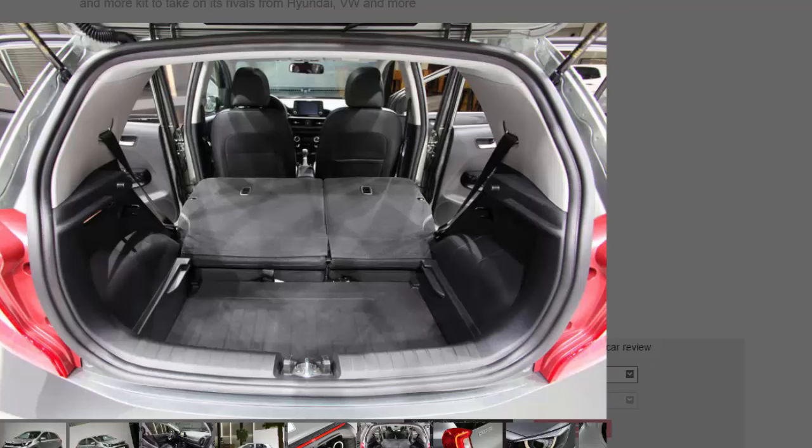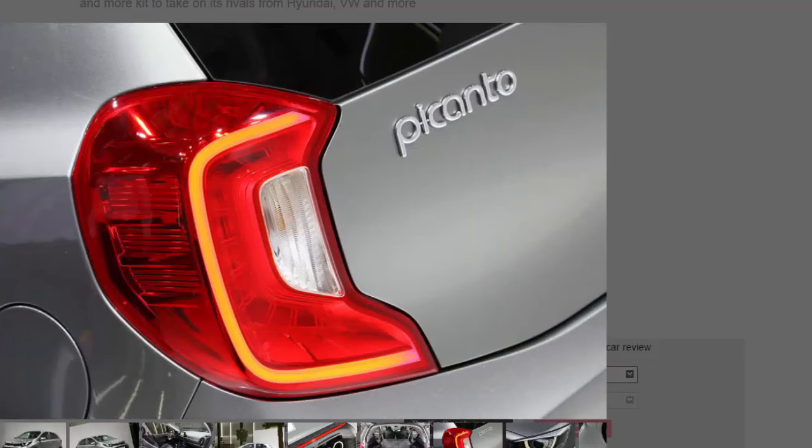Kia says it has also improved the Picanto's ride and handling through the use of modified suspension and a revised steering rack, both of which are said to give the new car agile driving dynamics. Torque vectoring by braking also features for the first time, helping to reduce understeer during hard cornering. Although the addition of sporty GT Line models and the new turbocharged 1.0-liter engine would seem to leave the door open for a fully-fledged performance version of the new Picanto, Kia officials say no such car is planned, as the company is instead putting its hot hatch ambitions into the new Rio GT, which is due in 2018.